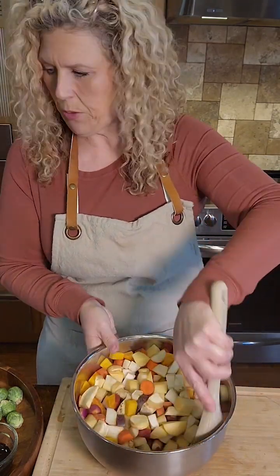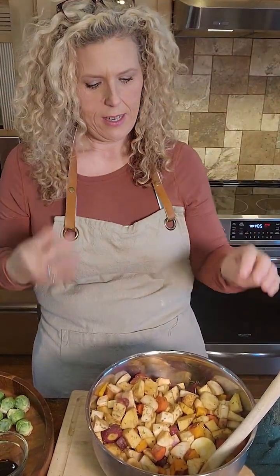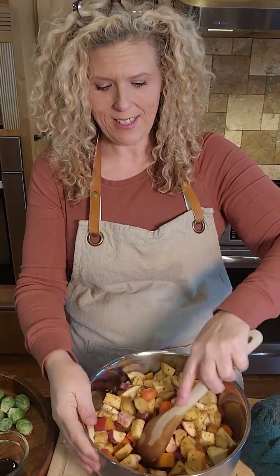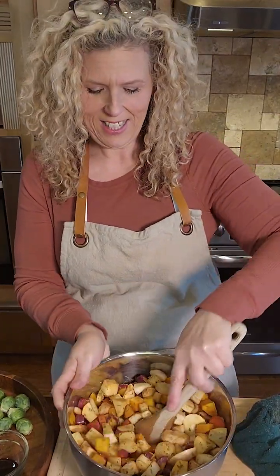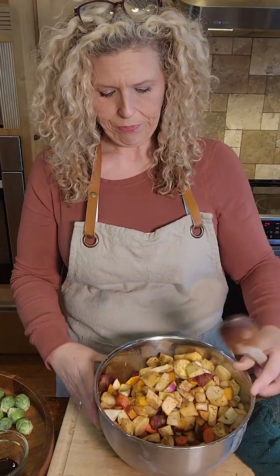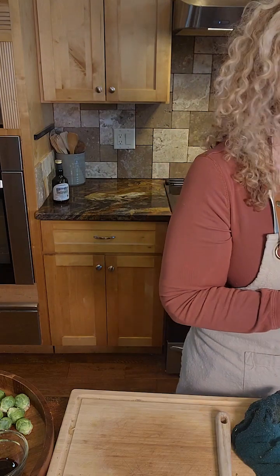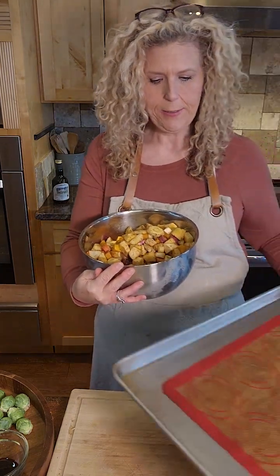So I'm mixing these all up. Okay, the beautiful thing about being able to record these is that your camera decides to tell you you don't have enough space in there. So, again, beautiful. We're going to go ahead and put this all out onto a baking sheet.